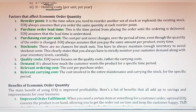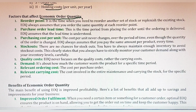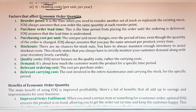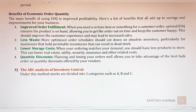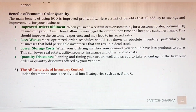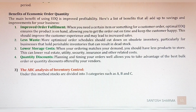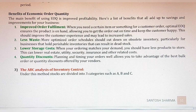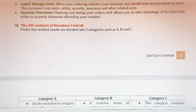Then you can also read about the factors that affect the economic order quantity. Okay. I have also mentioned the benefits of EOQ, because this question is also common in MCOM second year. In MCOM second year also you will get this question in MCO 07. So prepare this well. Then comes the third technique, ABC.